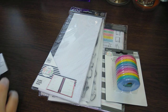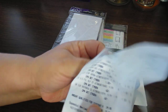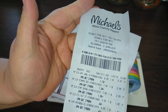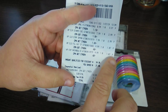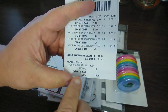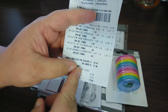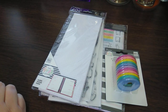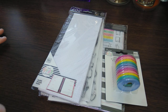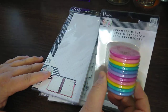And I'm going to cover something up, just the credit card information, so I can show you the receipt. Show the location where I bought it. So here is the expander rainbow disc, $4.99. I paid $1.87. I used a 25% off coupon on top of the sale. So I pretty much got 75% off, I would say. But it's off the whole total. And that's for this one.